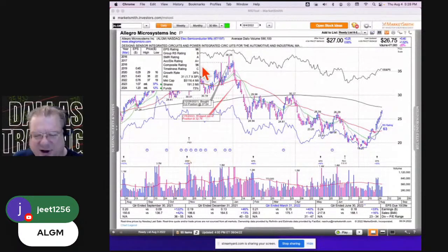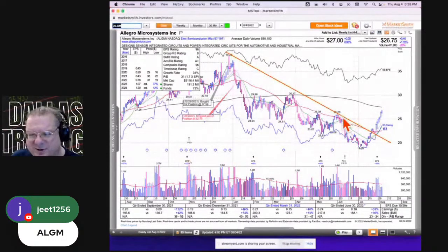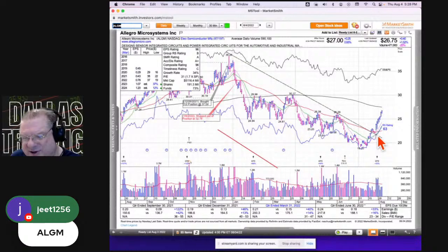This one has obviously been in a downward trend. If you draw the trend line, this is the trend line here. But the interesting thing about this, and I'm going to set the alert on the trend line, is that we have moved from a downward trend to an upward trend when we moved above this line, as you can see here. So we're definitely in a nice trend.